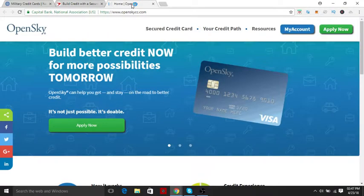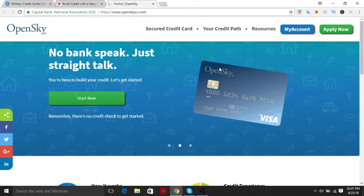Go ahead to Open Sky. This is another one I've had as well. You have to put down the entire $200 deposit. This is another good card to have. No hard pull. I remember I tried to get a Discover secured card and they denied me. This is the first place I went to after the Capital One card. I put my $200 deposit down and we just used it to buy groceries, small things like that.